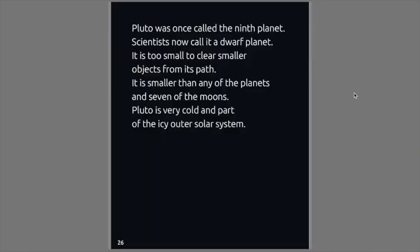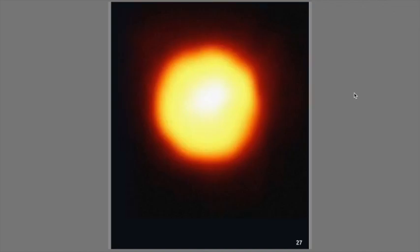Pluto was once called the 9th planet. Scientists now call it a dwarf planet. It is too small to clear smaller objects from its path. It is smaller than any of the other planets and 7 of the moons. Pluto is very cold and part of the icy outer solar system. So that means it's really far away from the sun.